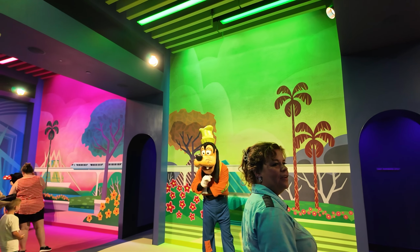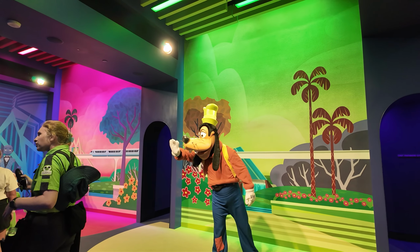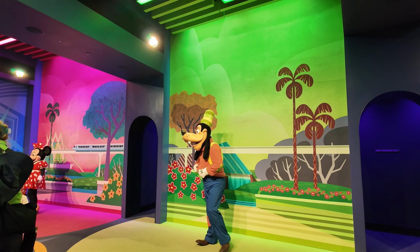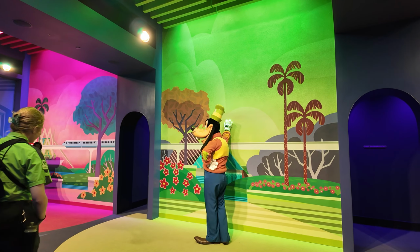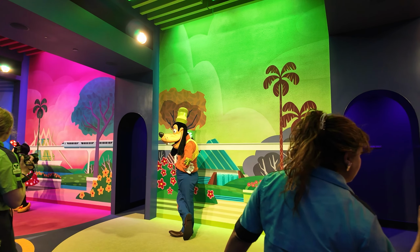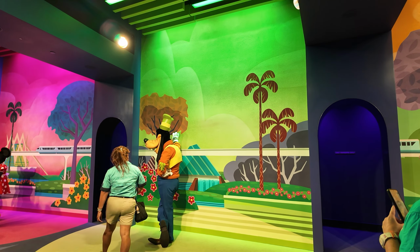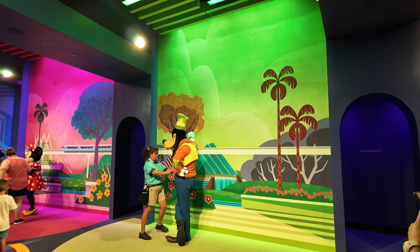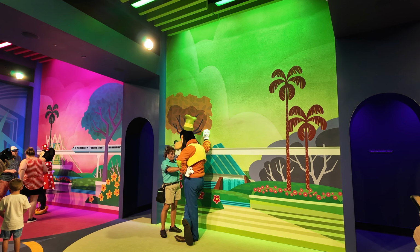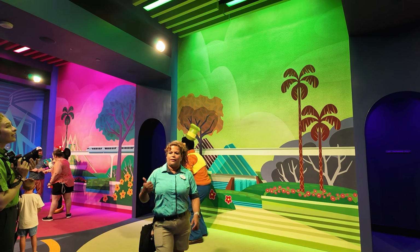There you go. Goofy is so cute. Sweet. There you go. Awesome. Have a wonderful day. Yeah, go for it. You're fine. Aww. Uh-oh. Make sure he's in tip-top shape.